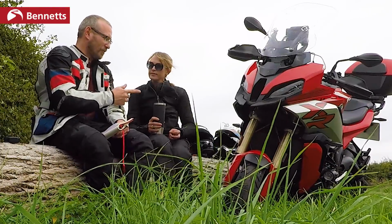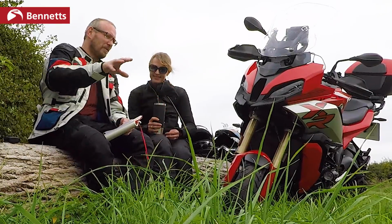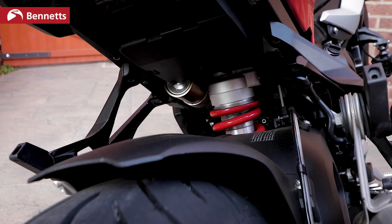This is really sure-footed. There was one point where I nearly missed a turn, right? Didn't I? And I just jammed the brakes on. And it was nice and safe because we weren't in danger. But the bike was just so nicely planted. So, ooh, and then a turn. So it's brilliant handling.